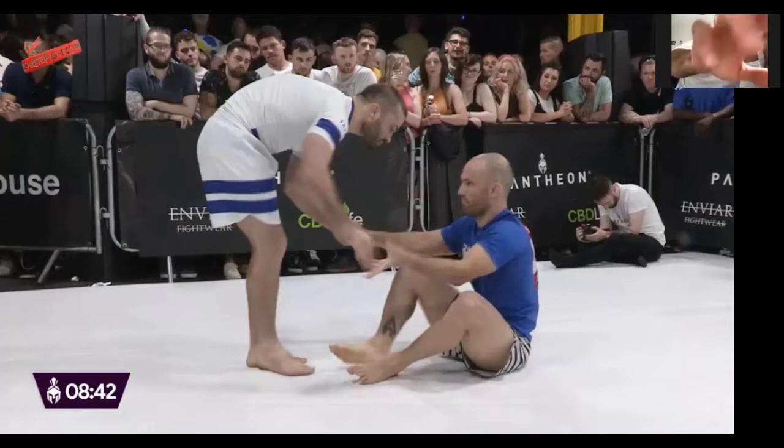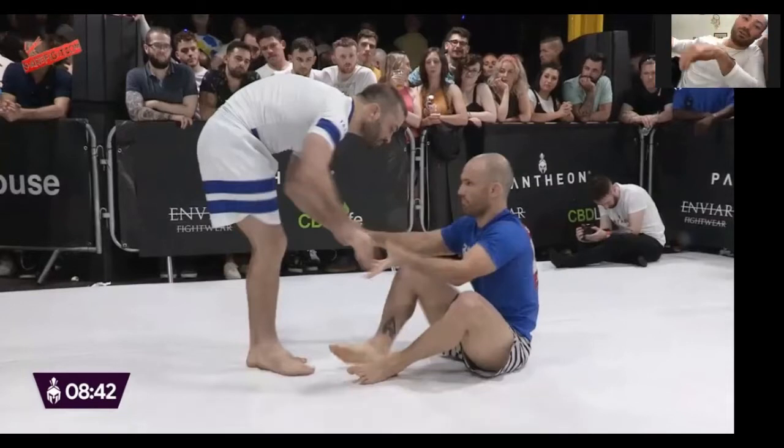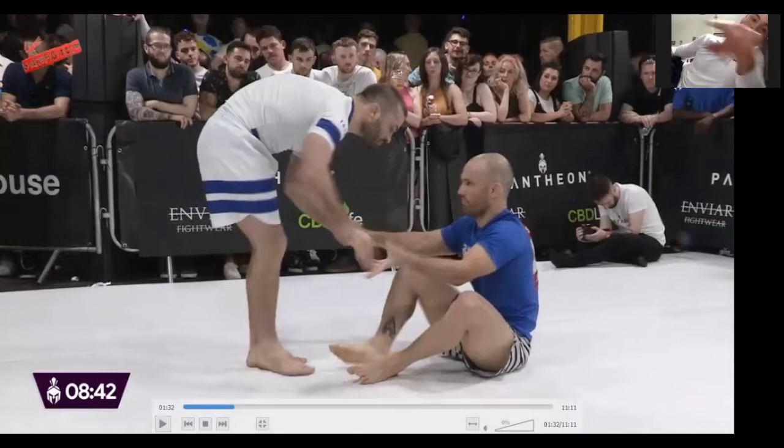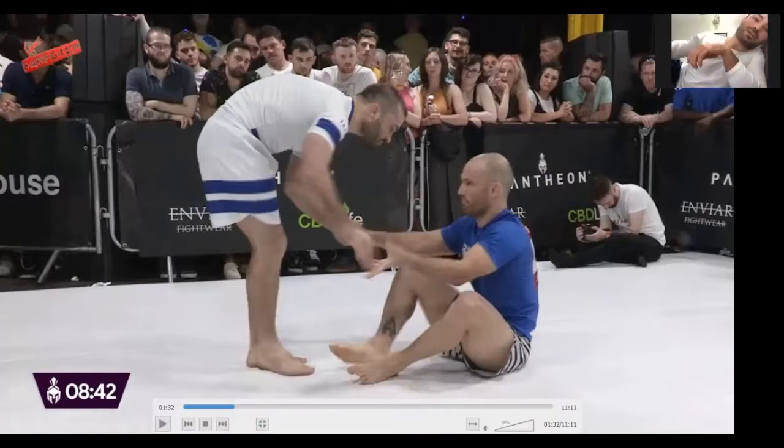My head is currently above his. So as I'm entering, I place my head on him. I have to have my hands low to threaten underhooks as he shoots in for my legs. So if he tried diving in to a leg now, my hands would go under his armpits and I would get the jump on some passes there.